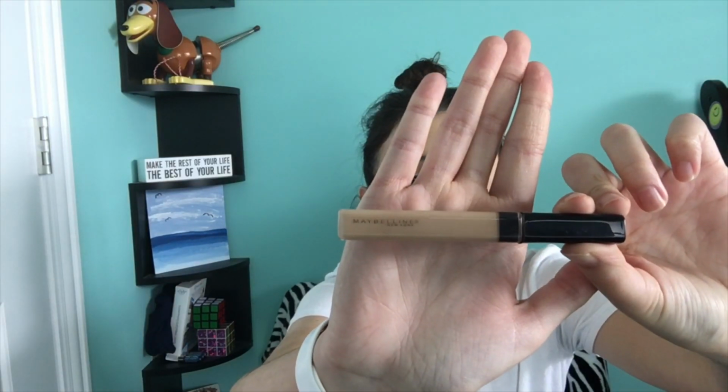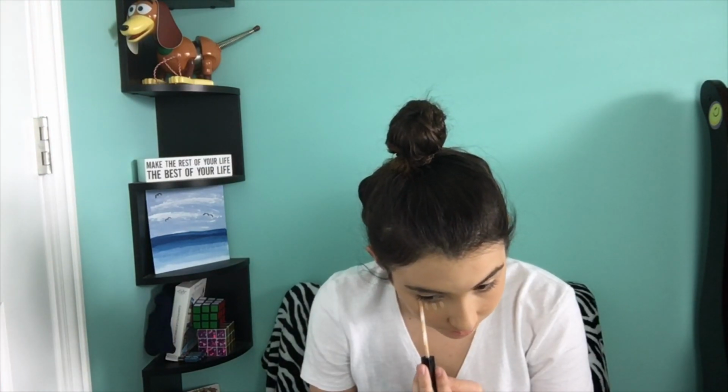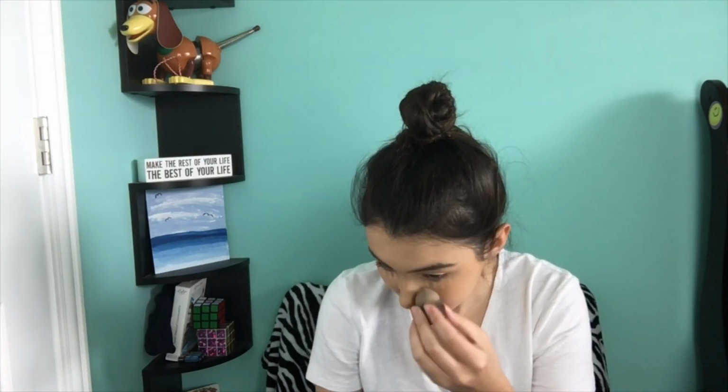I'm going back over this foundation with the Maybelline Fit Me concealer just to cover any areas that may need extra assistance, such as under my eyes or any pimples. I am taking a smaller beauty blender and blending that in, making sure not to drag under my eyes but to pat, because dragging will give you wrinkles quicker.